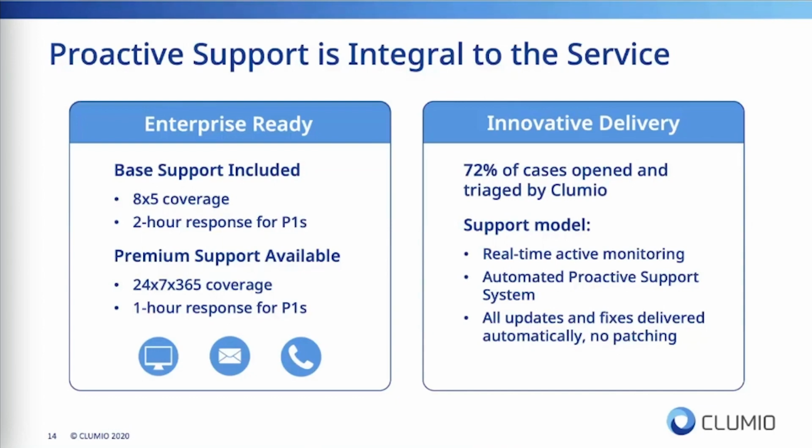But the key of it is, instead of the customer logging questions and tickets and doing the troubleshooting, Clumio is an authentic SaaS. We provide that service. The lion's share of the cases that get logged are ones that we actually log. We provide a combination of real-time active monitoring with human proactive support and automated support. We're often triaging issues that customers have before they're even aware of them, and then pushing out updates and things that they may need for fixes, for new functionality, no patching, no testing, no maintenance, et cetera.